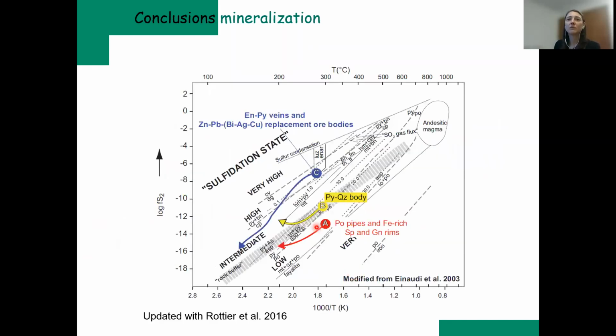So how do we know that the fluids are low or high sulfidation? This is a plot that has been put together by Einaudi in 2003, and we have temperature here, in degrees Celsius, and the fugacity of sulfur. So this is comparable to the concept of oxygen fugacity. It's a bit different, but maybe that's the best way to describe it. And here we have put some mineral stability fields where we have covellite, digenite, and we have enargite, famatinite here.